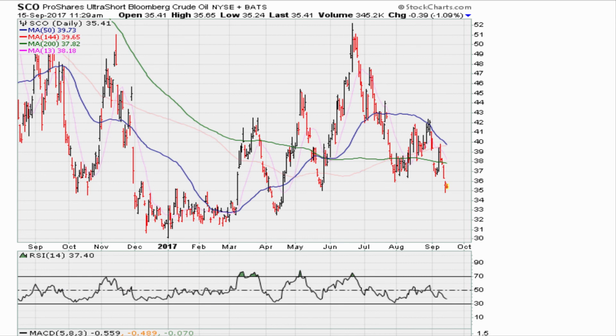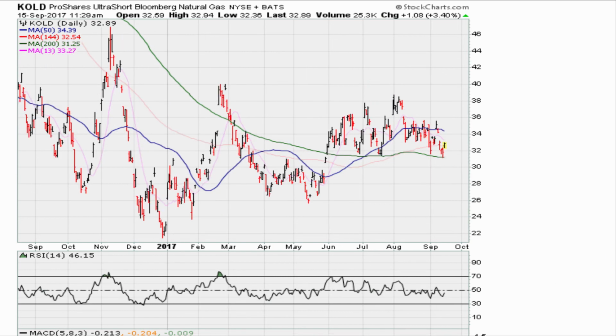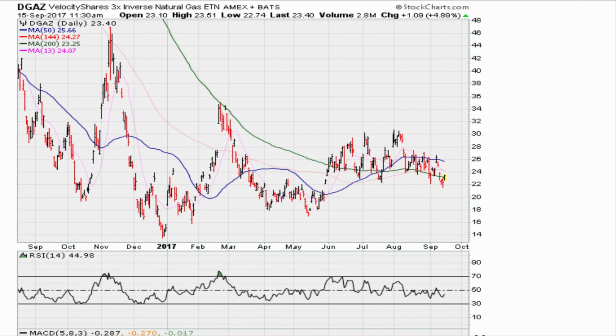Take a look at KOLD. If natural gas is giving us that resistance line, KOLD could be set for a swing to the upside. I'm just giving you ideas based on what we are looking at. You can take the more aggressive short natural gas ETF, DGAZ. Remember, it's very volatile, so you gotta be careful here. You gotta make sure you have an exit strategy or a stop somewhere.